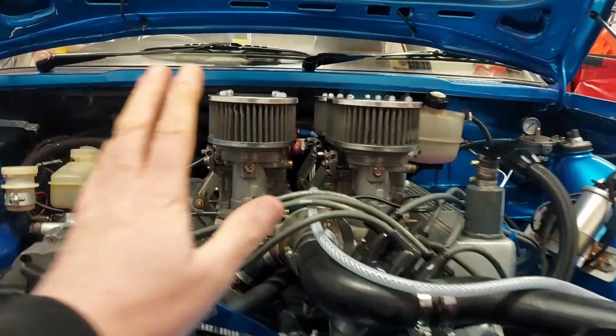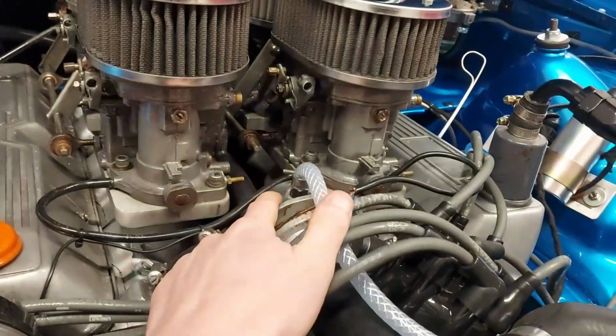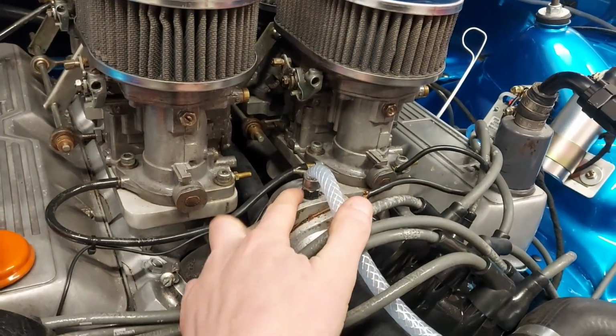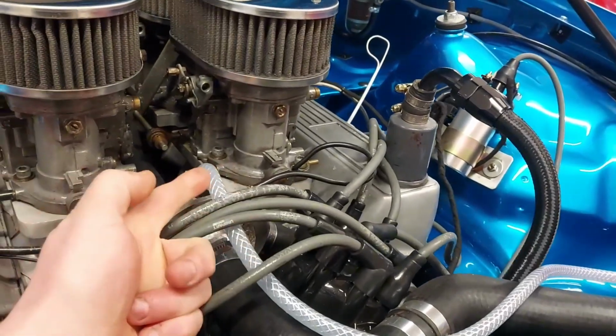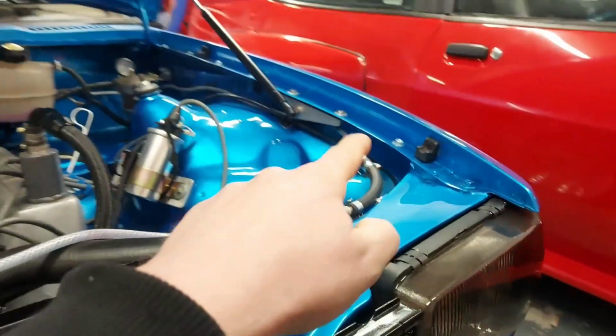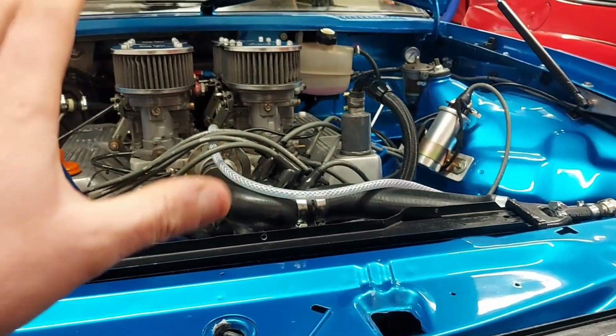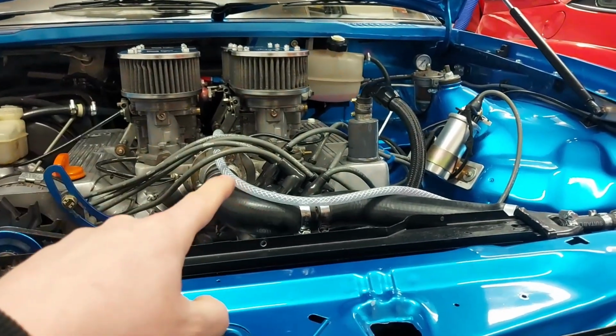So the cure I tried to do originally was fit this leak off pipe, so any air that was trying to get trapped in the top of this thermostat housing had somewhere to go. We could get a flow of water out the top of the thermostat housing, making its way back in to the return pipe, back into the header tank. That did make the issue much better, and I actually thought that had cured it.